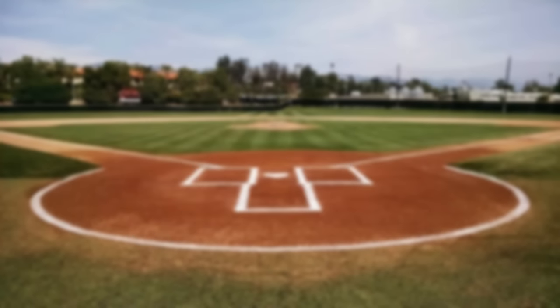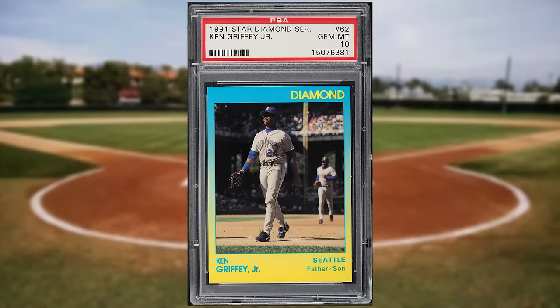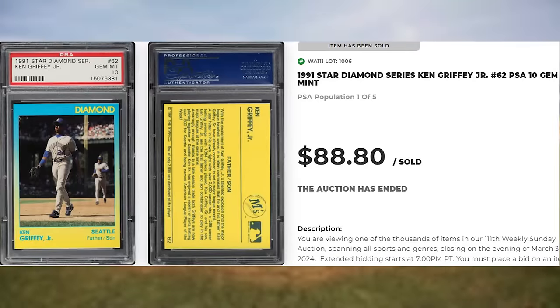Up next at number 38 is this 1991 Star Diamond Series Ken Griffey Jr. card number 62. This was a PSA 10, and it sold for $88.80.